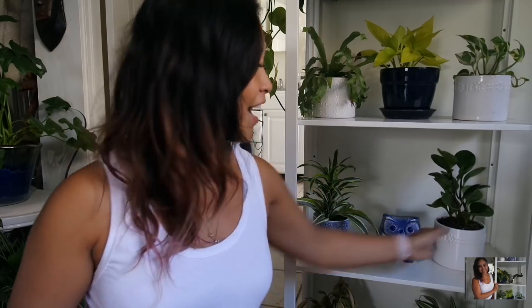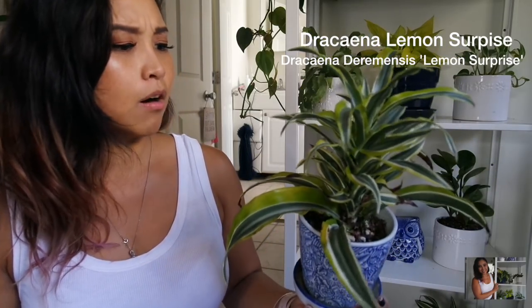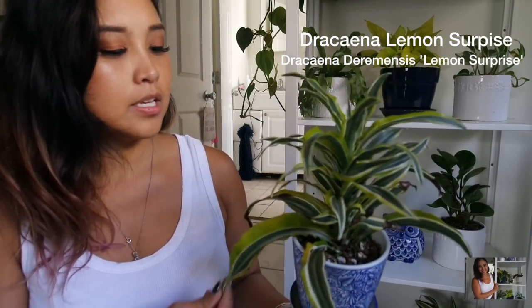And then here I have my beautiful dracaena, and it has like that lime vibe to it. I'm not too sure, this one might be called lime, but a very easy houseplant to take care of. It's a very slow grower with me, but I love having the variegated leaves here. And I got this planter from TJ Maxx here in Santa Monica, and I absolutely love the vibe.